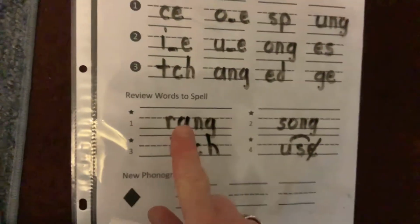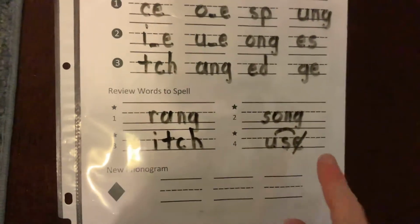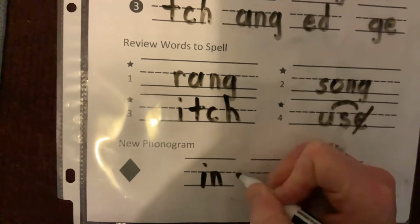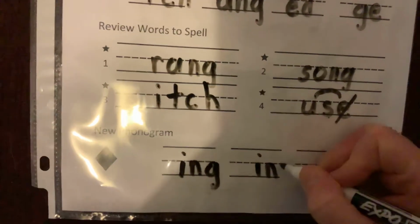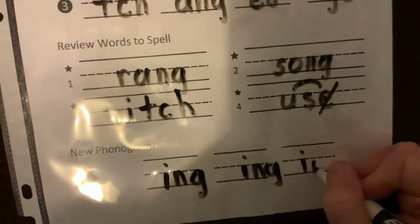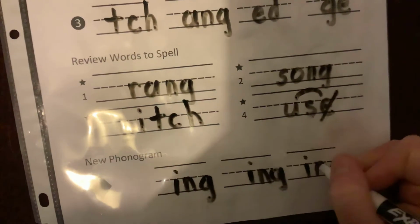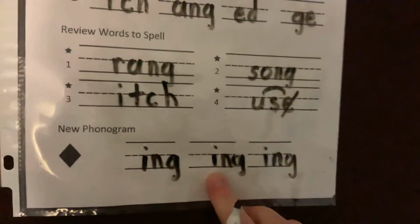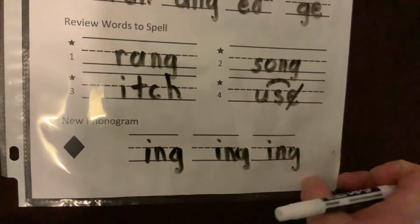Let's go back and read these together. Rang, song, itch, use. And our diamond, we're working on that sound. ING says ing. Can you say that with me? ING says ing. ING says ing. Let's flip it over.